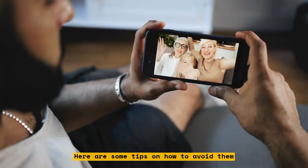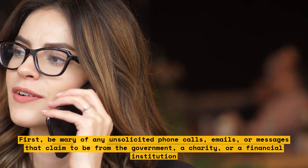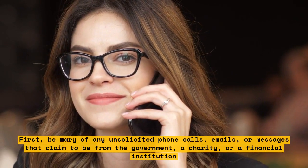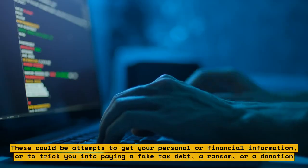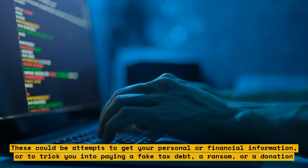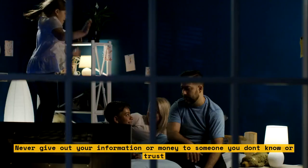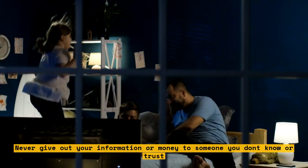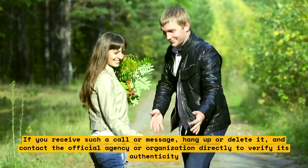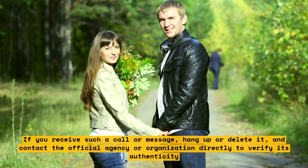First, be wary of any unsolicited phone calls, emails, or messages that claim to be from the government, a charity, or a financial institution. These could be attempts to get your personal or financial information, or to trick you into paying a fake tax debt, a ransom, or a donation. Never give out your information or money to someone you don't know or trust. If you receive such a call or message, hang up or delete it, and contact the official agency or organization directly to verify its authenticity.